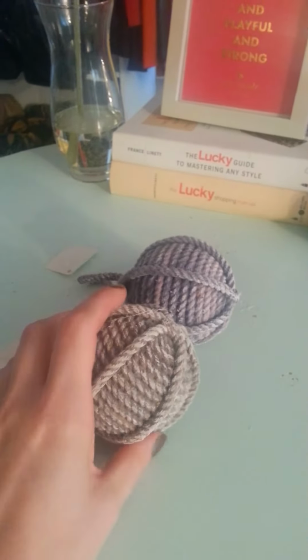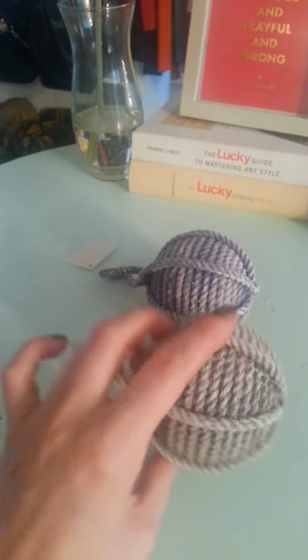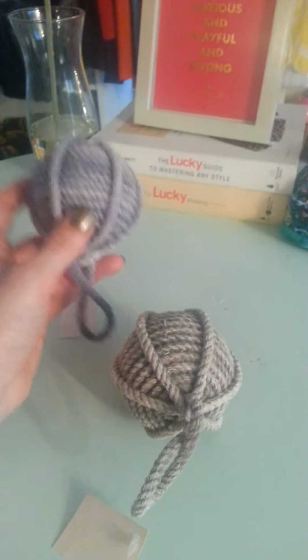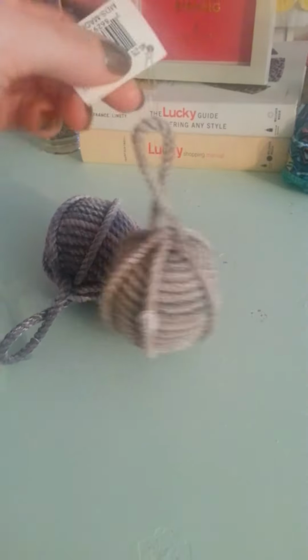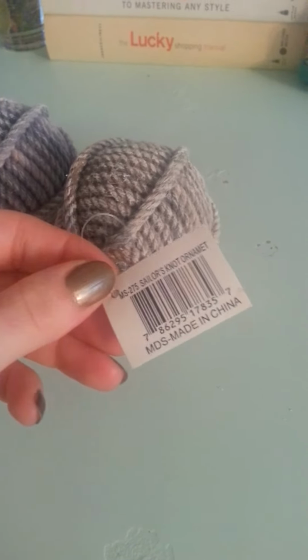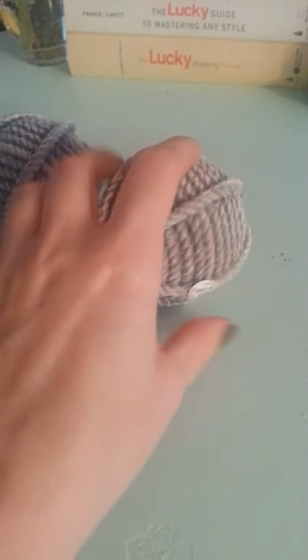I found these in the parking lot of Salvation Army when I got out of my car before I went in, and they were just laying in the dirt. They're nautical ball ornaments, and I think they're originally from Christmas Tree Shops. I believe that's what the tag for Christmas Tree Shops looks like. And there's just this one that's gray with white and then blue with white.